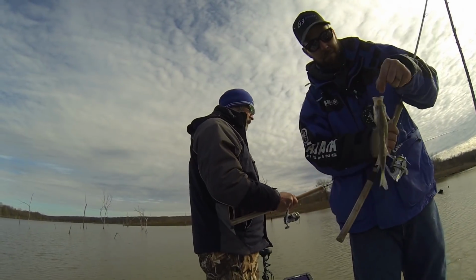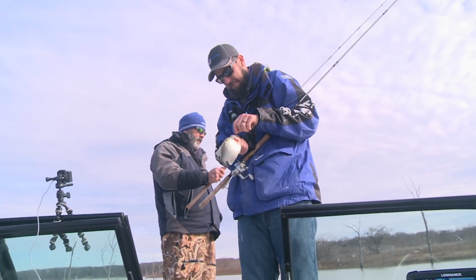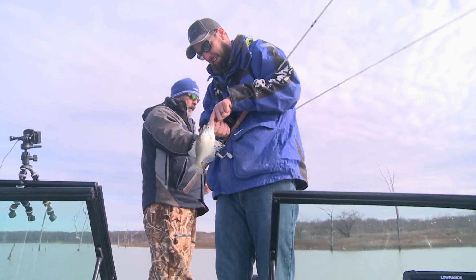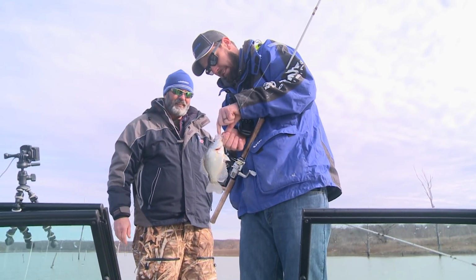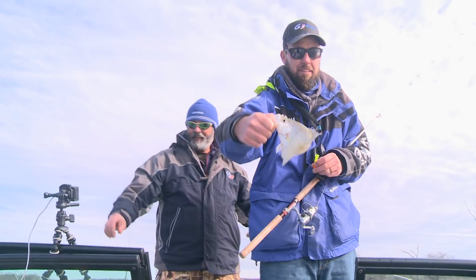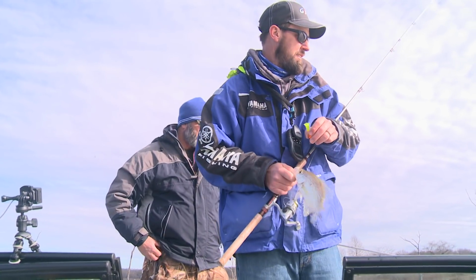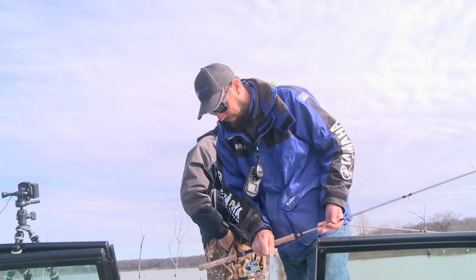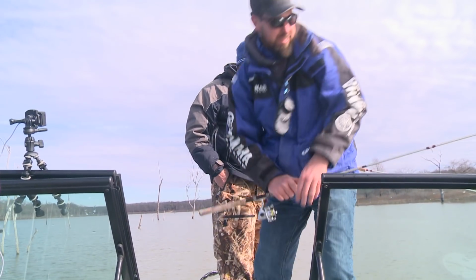Got him? Whipped him out of there, attaboy. Attaboy. Yeah. Good little eater black crappie. You know, I wonder why it's just one on a tree. Jeff, what do you think?